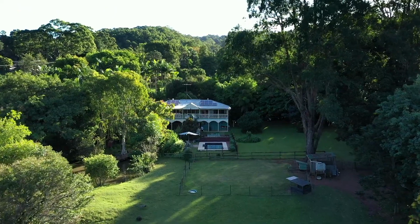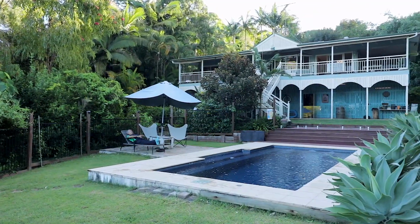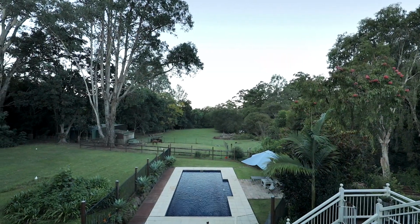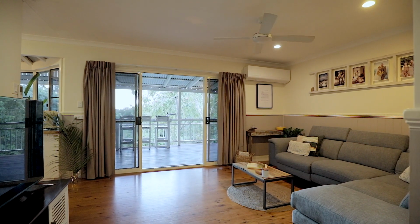Privacy and seclusion are two words that will come to mind when you see 196 White's Road, Mount Mellum. This beautifully presented Queenslander sits in a prominent position on the property, looking over the 2.7 acres. The majestic Queenslander offers high ceilings and polished timber floors, consistent with this style of home.